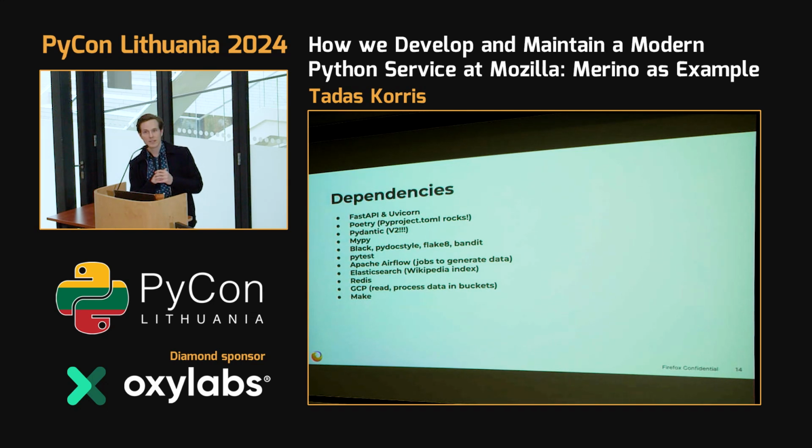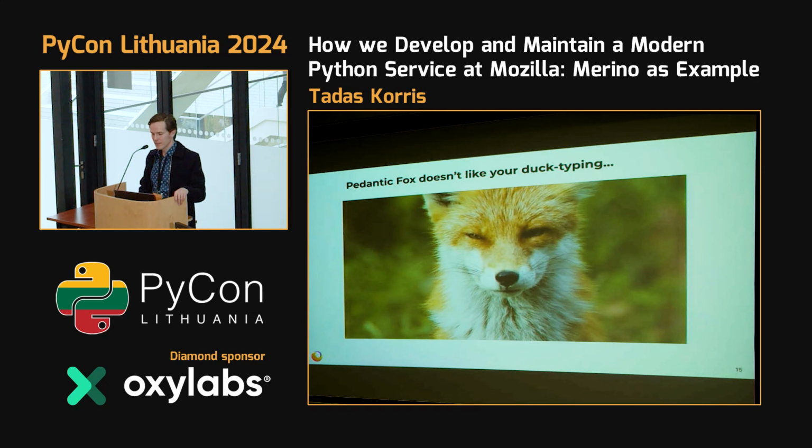PyTest is our core testing framework, along with some of the other added bonuses that we get from FastAPI's test client, for instance, which is really good for asynchronous testing. Apache Airflow, which I'll get into a little bit. We have a couple of external jobs that run to generate the data that we then serve to users. Then there's Elasticsearch, Redis, and GCP. Just had to throw that in there.